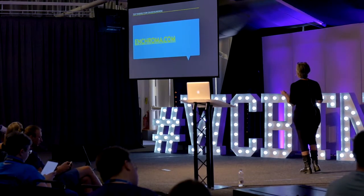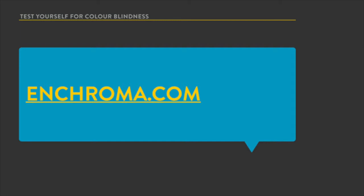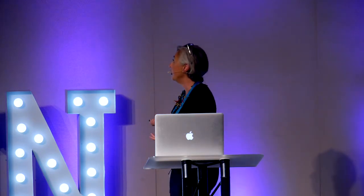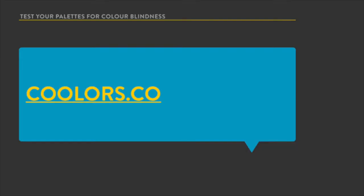These are various tools that you can use to help with color blindness. Now, enchroma.com is simply a website that sells color blindness correction glasses, but it has a test. So if you've never tested yourself, go and test yourself. It's fun, and it might give you surprises. You never know. And then coolers.co is a wonderful tool to create palettes that does a little bit of everything. I don't know whether you've used it or know it, but I absolutely love it because you're able to create palettes, lock them, and then save them. I have so many saved over there, and it has all the tools that you need to check everything and to create new palettes.